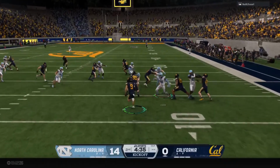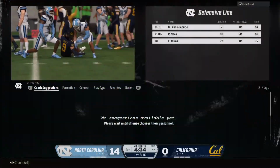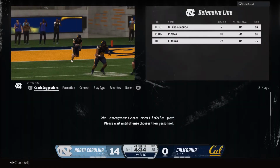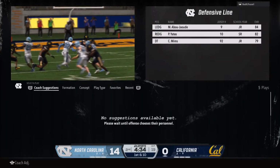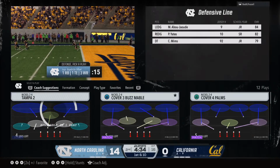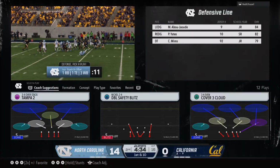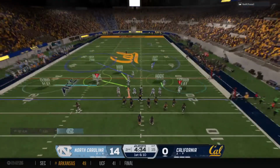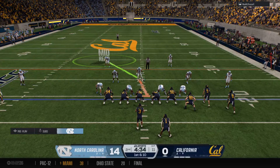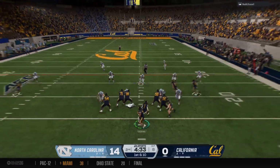Here he comes from inside his own 5. Really disciplined job by the coverage unit to get down there and make the stop at the 19. Cal gets it back. The sturdy Golden Bear offense on its way to the field. Now we'll get a chance to see if they can answer that last score, trailing by 14, Jesse.